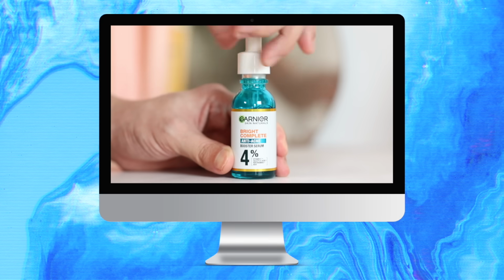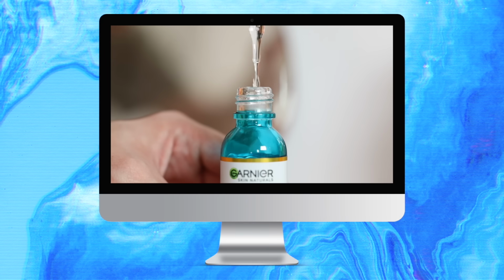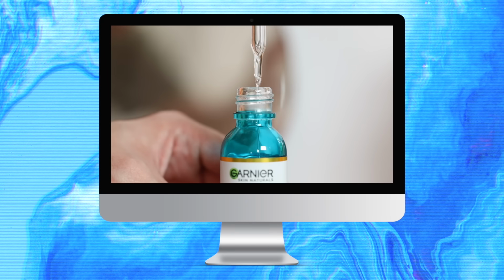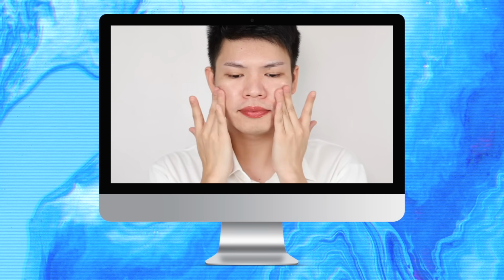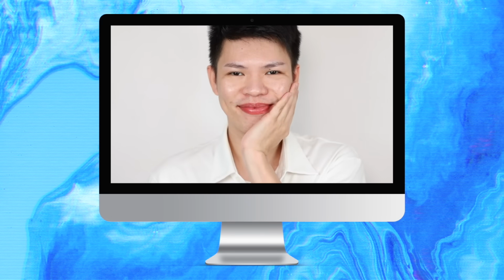Formula and consistency-wise, absolutely amazing. Definitely perfect for everyday kasi yung consistency niya is thin. And of course, kapag thinner yung consistency ng serum, it means na mabilis siyang ma-absorb ng skin, and that is actually the case dito sa Garnier Anti-Acne Serum. Konting massage lang or work sa skin and that's it. Very noticeable and also visible na na-penetrate na ng product yung skin.